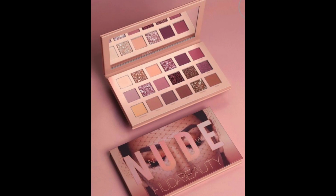I totally forgot to mention that I'm also going to be picking up the Huda Beauty Nude palette. Now this comes out the day before the sale starts. So I might just go ahead and buy it before the sale, but if you're looking for this, you might be able to, as long as it doesn't sell out, get it on the 2nd. So this is also something I am going to be picking up.